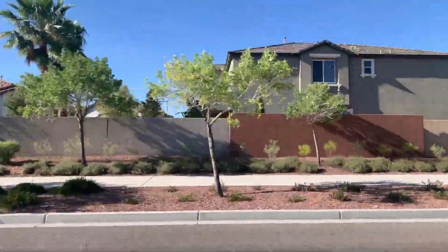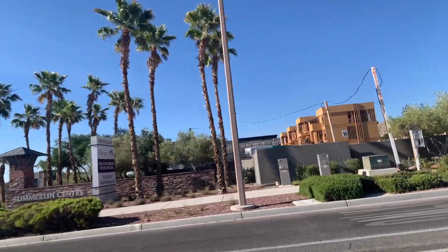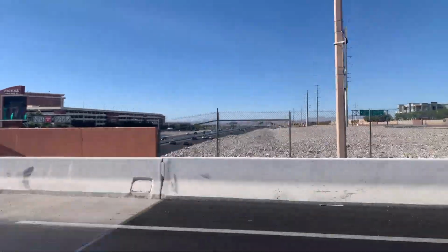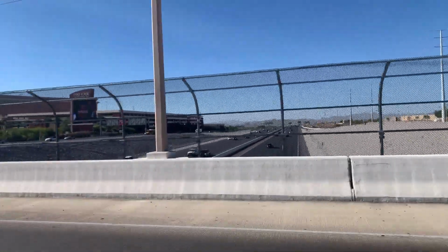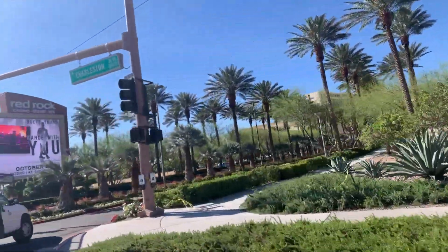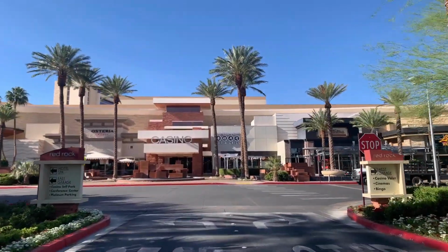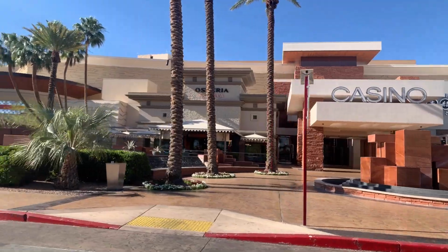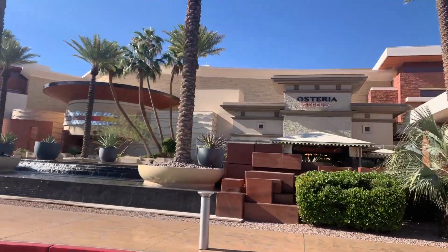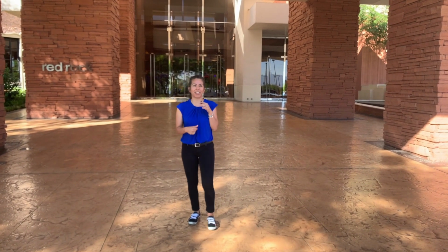So as we mentioned before, Red Rock Canyon is only a short drive from downtown Summerlin, and it's a short ride right back into town. Once you cross that 215 freeway, you will see Red Rock Resort and Casino off into the right-hand side. So here you could see us coming up through one of the main entrances, and we can't wait to show you what's inside.